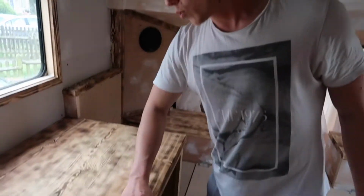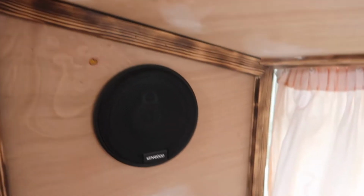Again, like this blowtorch worktop, we've tried to tie things in. It's like the window architraves, tops of the sofa, and around the speakers, just to try and make things look like we've thought about what we're doing.